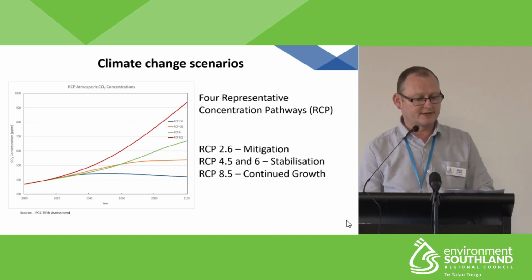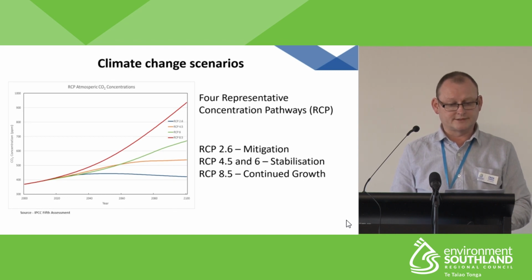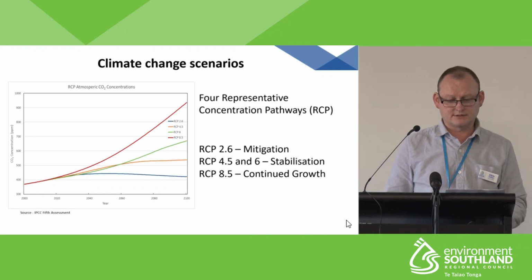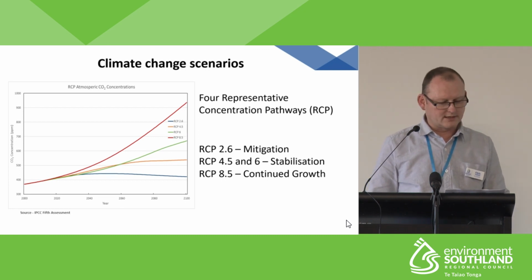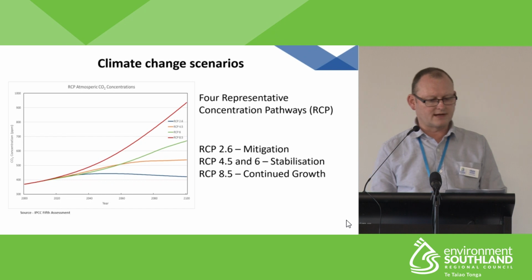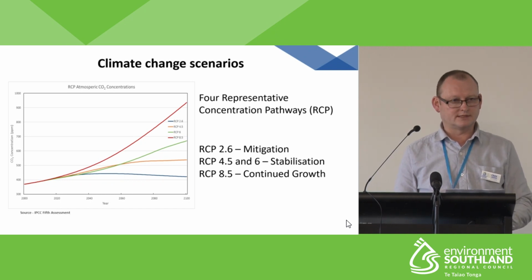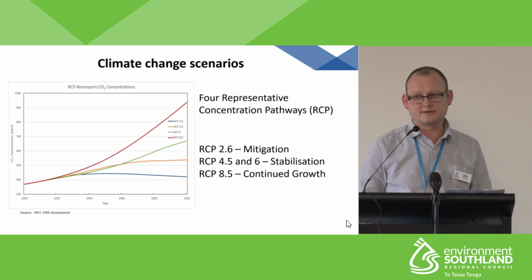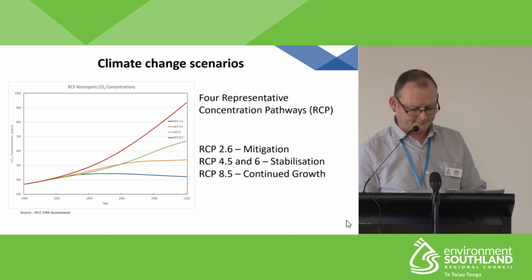So the Ministry of the Environment have taken these 4 pathways and modelled climate for different regions of New Zealand. And we've got some rainfall predictions for Southland for 2031 to 2050 and for 2100 to 2110. For this model simulation, I've used the 2031 to 2050 rainfall projections. I've chosen these because it's relatively soon and this will affect the current generation. And also the 2100 scenarios are going to be influenced by sea level rise, and that's beyond the scope of this model.